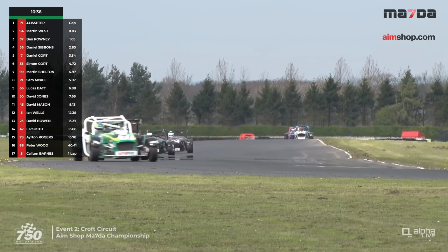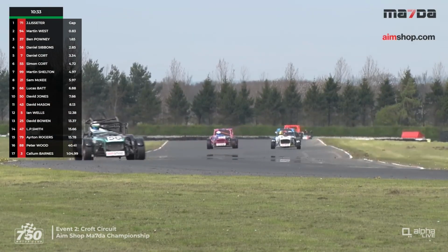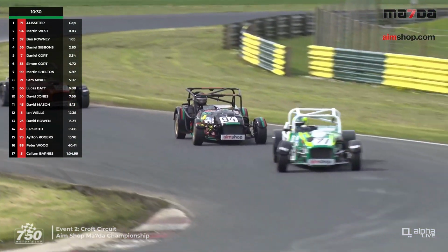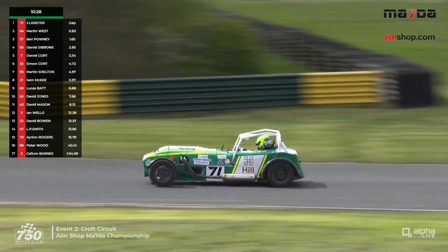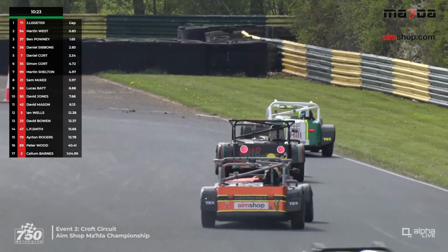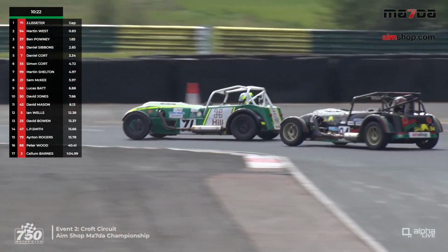He's on the runoff area now, though. But for David Jones, that looked like a fairly hairy moment. That was again coming out of Barcroft, and that's the corner the driver said last year was easy flat out. It's not this year, and we're seeing lots of hairy moments through there. But luckily for David Jones, it didn't really come to anything.